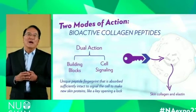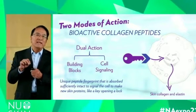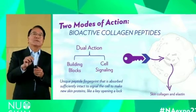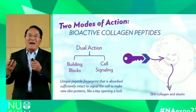But that's not all. In fact, during that stimulatory phase, it can also make another skin protein that is as important as collagen, and that is elastin, which helps your skin bounce back.